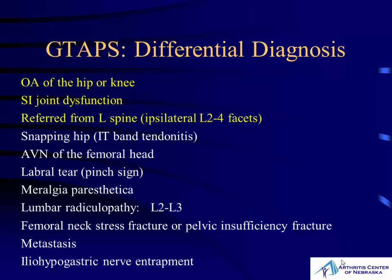There's a number of other things that are kind of rare. Snapping hip. It's the iliotibial band snapping hip, but that's usually pretty obvious. People who have a torn cartilage in their hip called a labrum, that can be a problem. Uncommonly, high lumbar nerve pinch, but that's almost always associated with numbness that comes around here. And there's no numbness with the trochanteric area pain.